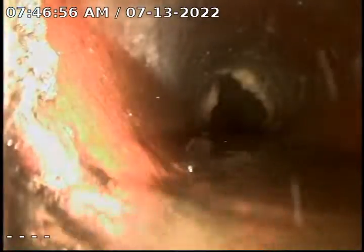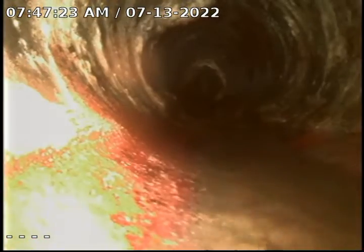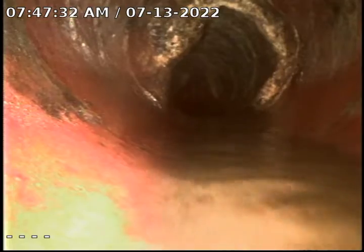All right, this line does appear to have some pretty heavy calcite buildup. A lot of these joints. As you can see, most every one of these joints has significant calcite buildup. So we're going to go ahead and start filling the jetter in anticipation of jetting this sewer to clear this calcite out.